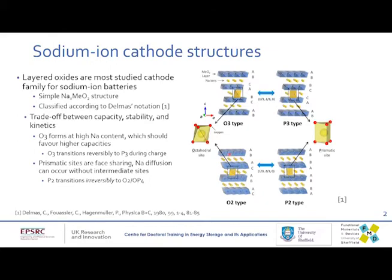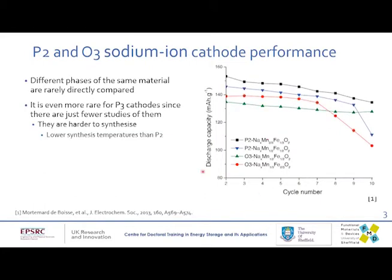If I just go back a slide, this phase transition is very, very common. P3, however, is not very commonly reported on. It's quite difficult to synthesize because it's essentially the low temperature version of P2, and that means you're quite likely to get a lot of impurities in it. So even though it has quite a similar structure and should have a lot of the same benefits, it's reported on quite rarely. But it's important to understand its behavior because it could end up being quite a useful tool when coming up with novel sodium batteries.